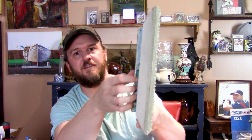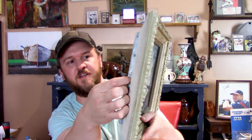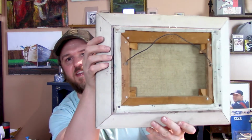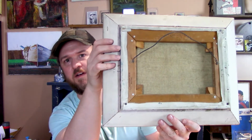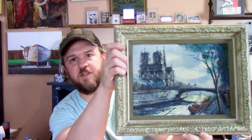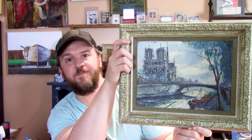There are nails. That's always a good sign that it's obviously vintage. The nails are holding the canvas in instead of staples. And you can see too the coloring of the wood and the canvas. Now it's not antique, it's not super dark or anything, but it's definitely not modern. And you can see the keys also in this stretcher here. All in all, pretty cool piece for $30, and hopefully I can figure out who painted it.